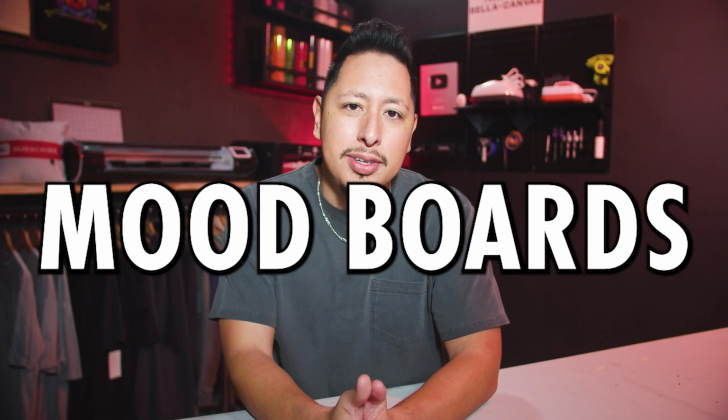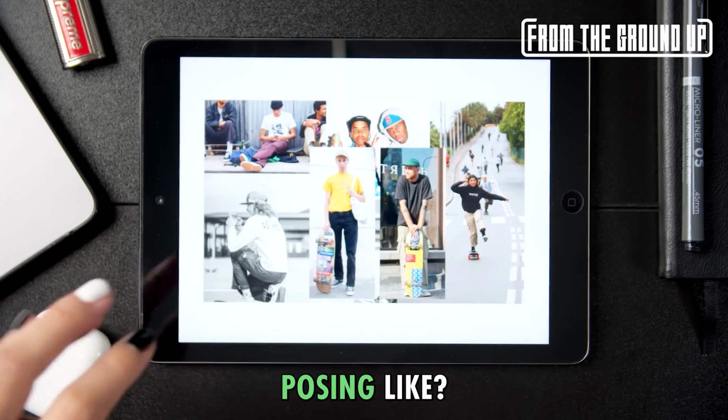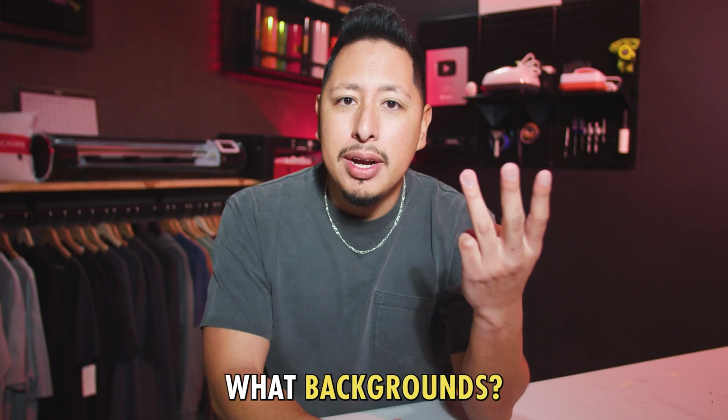The best way to organize information and get everybody on the same page is called mood boards. Okay, you wanna create a mood board for your photo shoot that'll outline what my model is potentially gonna be posing like. What poses do you want them to do? What locations do you wanna shoot at? What backgrounds? It's important to look at backgrounds too, guys. If it's too busy and moves away from the product, then chances are that photo may not really translate well to sales.